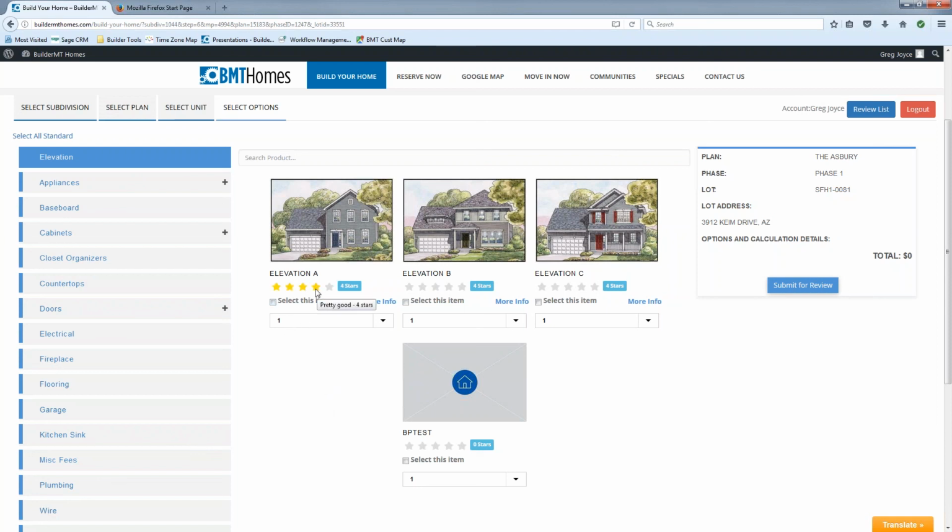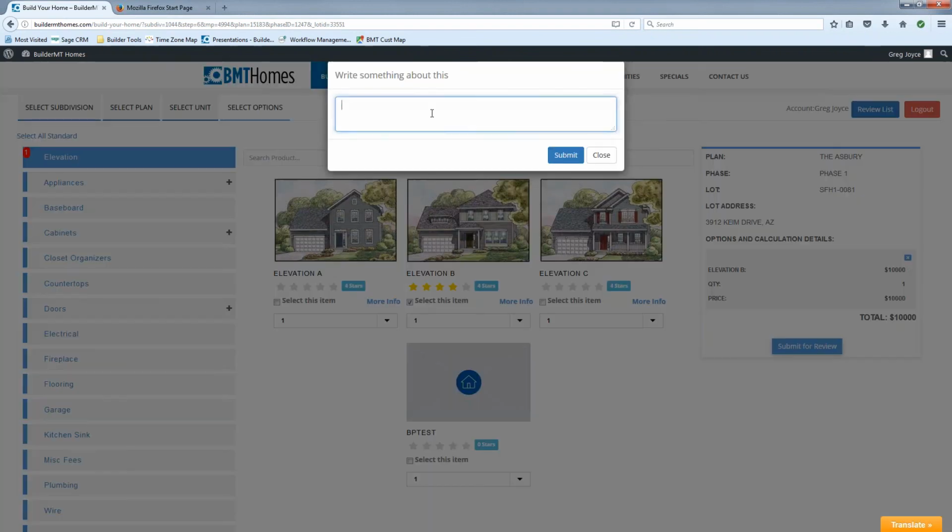There's also a rating system. So just a star rating. If you've bought anything online, the majority of websites now have this option out here. I want to do elevation. Let's tell you what, let's do elevation B and call it a 4-star and say I love this one.